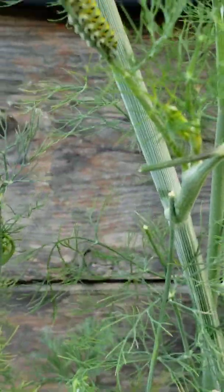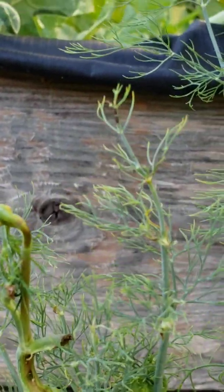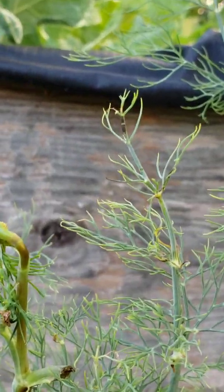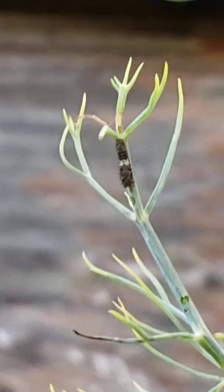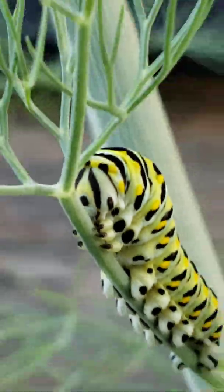I'm showing you that little caterpillar. I'm also looking for the other caterpillar that was down here, because the caterpillars have been having their way with that dill. See, they ate all the... But that was why I planted the dill. I didn't plant my kale for bugs to eat. I planted the dill for bugs to eat. And by the way, can you see that little guy right there? That is a tiny caterpillar, same variety as this big guy.